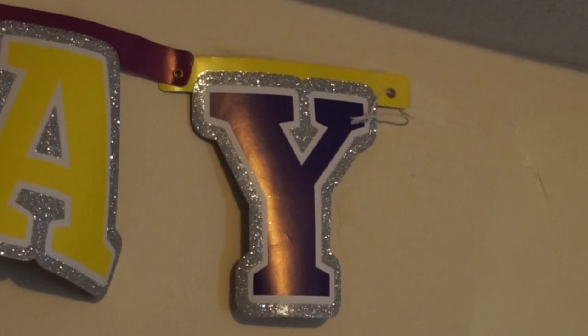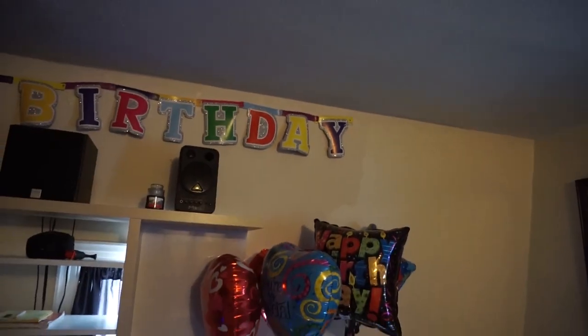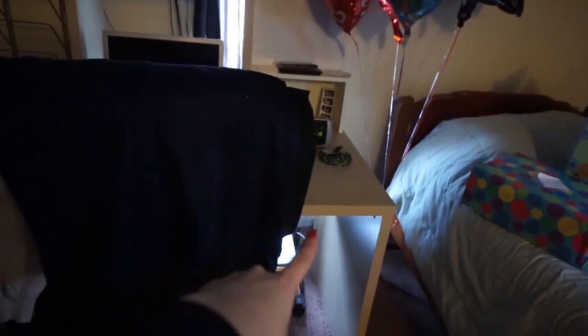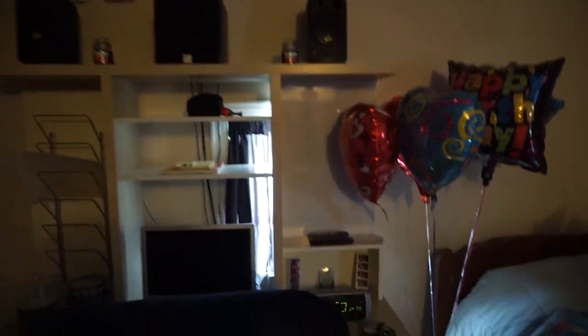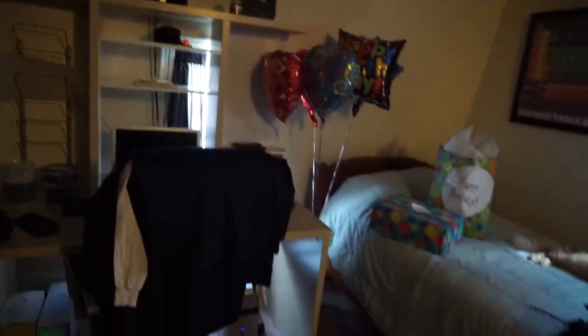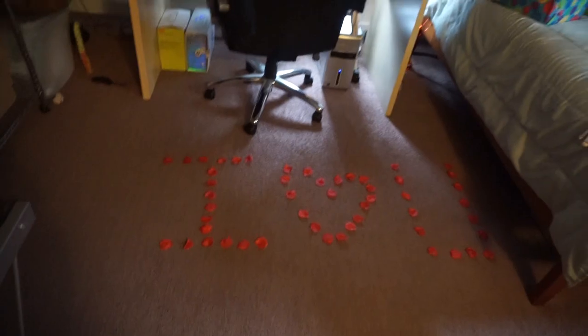Do you see what I'm talking about? But there's nowhere for me to be able to hook them in here, so I had to just tape it up there. I was climbing on this desk. I was so scared that it was gonna collapse or something because he has all of his stuff on here. But yeah, that's what I did. So I cannot wait for him to see it when he gets home today.